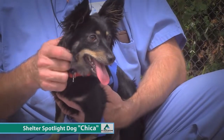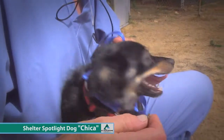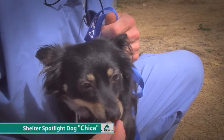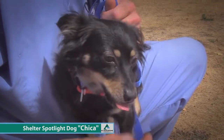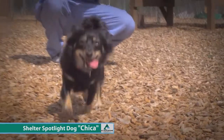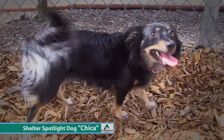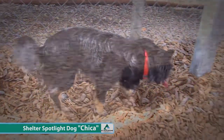So she's got some mixed emotions of what she wants to do at this point. A lot of people think they can't train a small dog, but you can definitely train a small dog. And she definitely needs some training. Her mind's going 1,000 miles a minute. So if you have a backyard that's secure, you definitely want to check it out again, because she is a small little girl. She can squeeze right through a gate pretty easy.